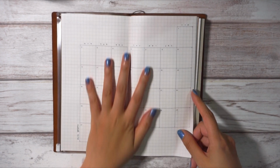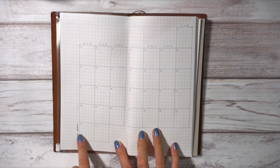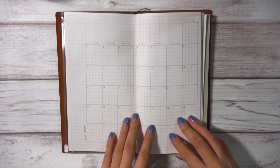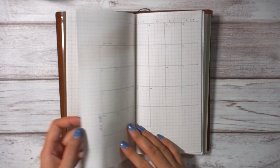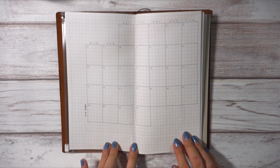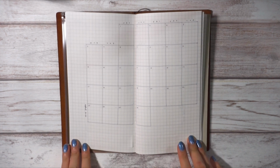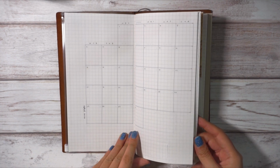They're super simple, just grids drawn with a Tombow marker, and then I wrote in all the calendars with a fountain pen. And also for some mess ups, I have some extra paper that I cut up and stuck in so you can't see the mess ups. Well, I guess you can kind of see it, but that's fine. It's not going to bother me too much.